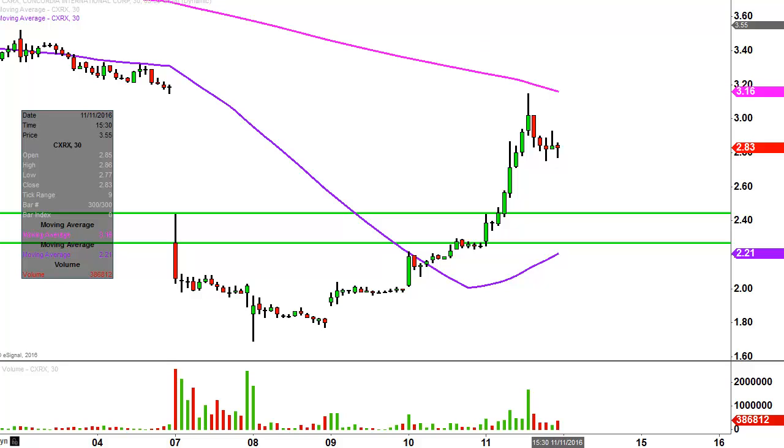But really, top priority is not breaking levels of resistance. Top priority is just doing what it's been doing. And what has it been doing? Well, it's been doing a great job of building these higher lows. And as long as the price keeps building those higher lows, the long-term chart's going to continue to take care of itself.